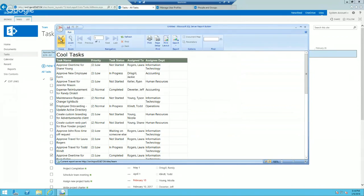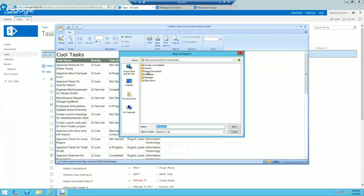All right, so that's just creating a report. So I'll go ahead and hit save. And I have to go pick what library. So I'm just going to do task demo.